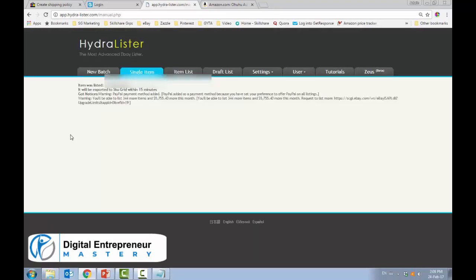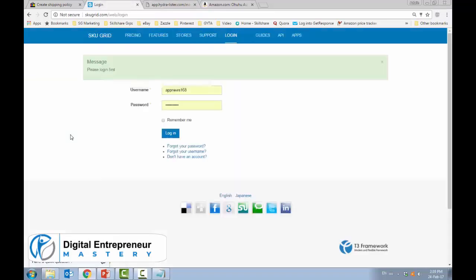Okay, so once this item is listed, I get the listing number, plus it will be exported to the SkillGrid, which I'll show you in a while. For now, I blank out this item number because I do not want anyone to copy all my listings. So let's go into this login page of SkillGrid.